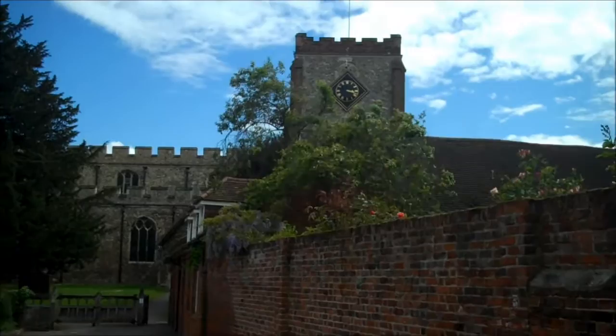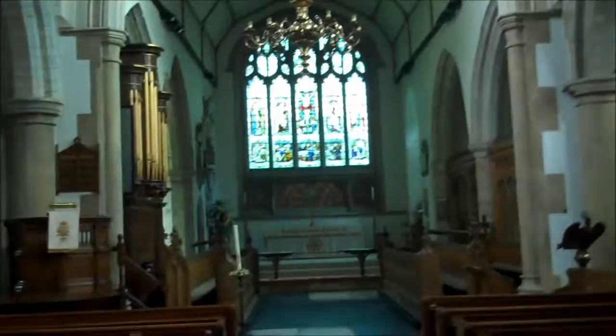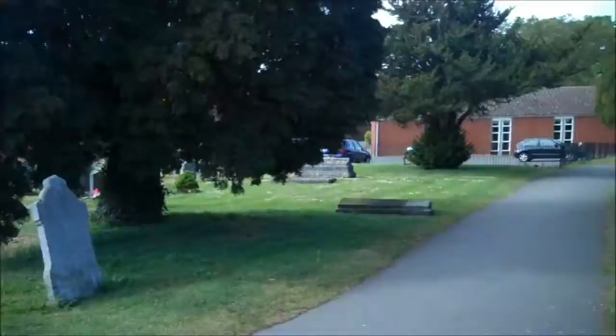So this is the church. If Robert the Bruce was married here, there's nothing to say. Or for that matter, if the church was even standing then at the beginning of the 14th century. Quite a big graveyard here.